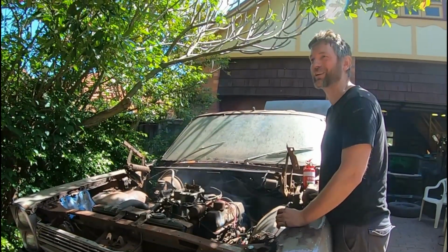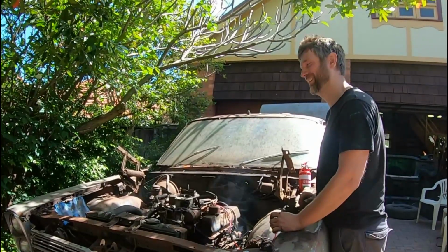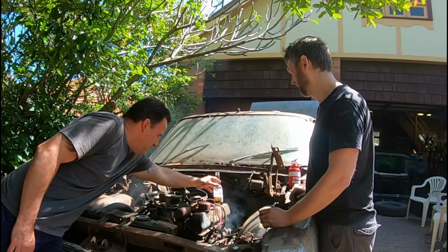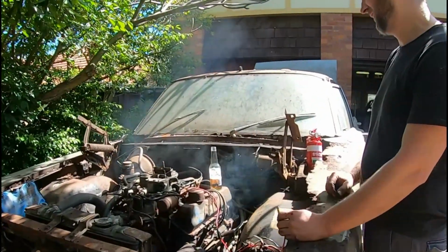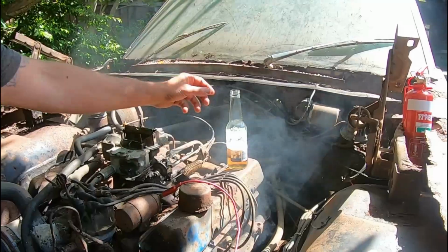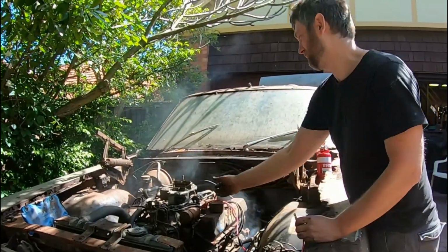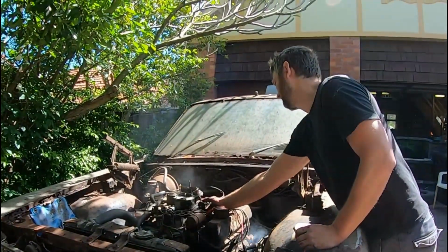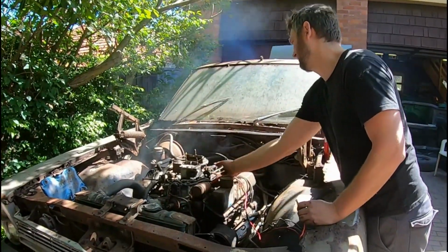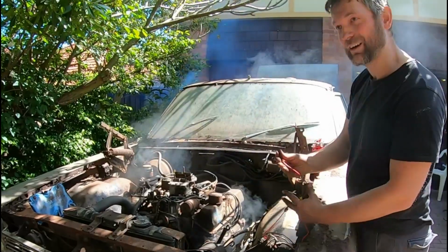That's a pretty solid idle actually. Look at that. Go on. That's not bad. Not bad at all. Alright, built Ford tough.